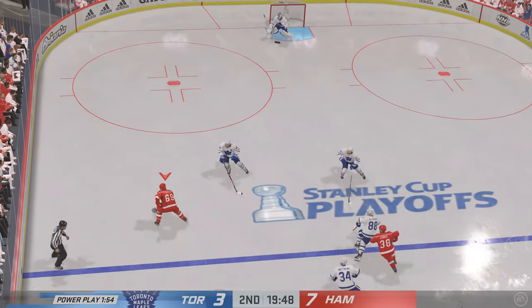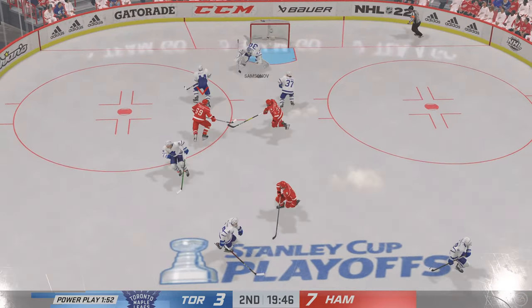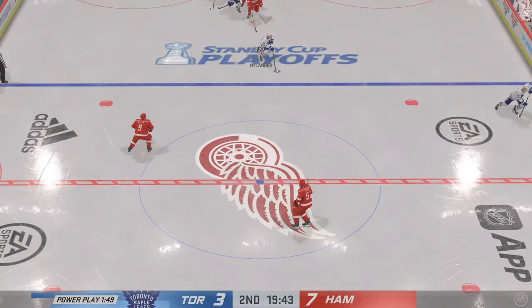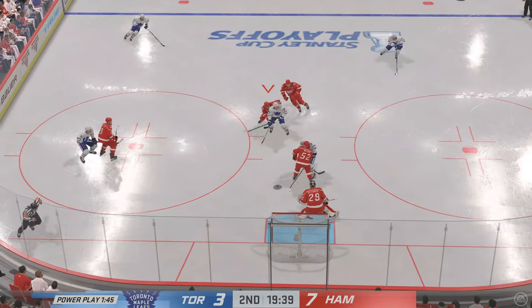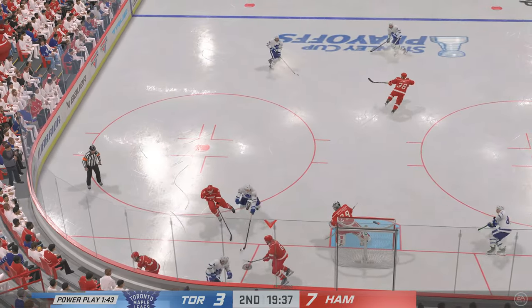Ferriero's got the puck along the wing. Lets it go! Turns it aside! And now he moves it to Matthews. Sends it over! And they can't connect!